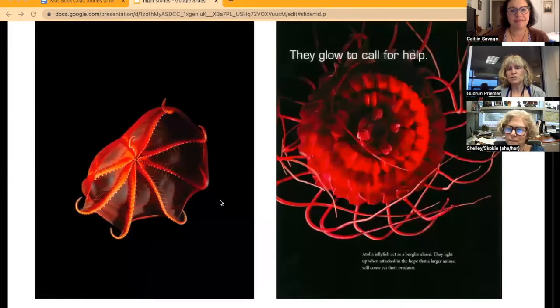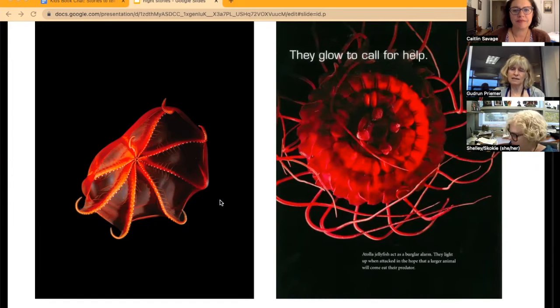You can enjoy this wonderful read aloud with kids as young as 4. And in this case, you would just read the text in the larger letters, or you read the smaller text with kids that are interested in a little bit more detail. Animals glow on land, in the air, and especially deep in the ocean where sunlight can't reach. The end pages include much more information about each living thing featured in it, including its size and where you can find it.